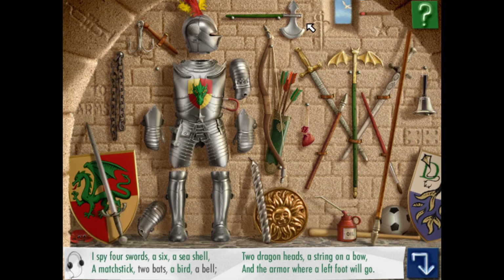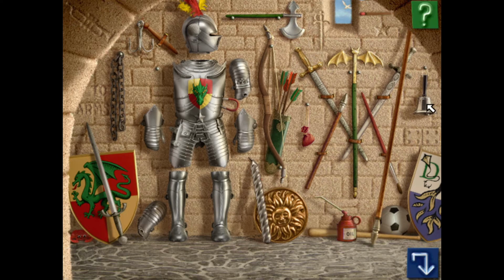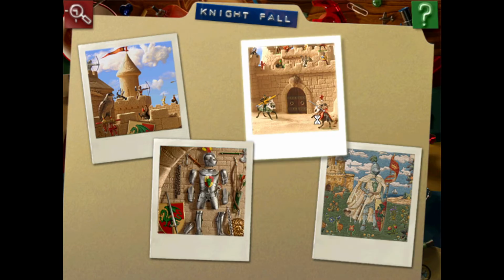Four swords! And where's the bell? There's the bell. Two bats! I would definitely have the hardest time picking one in Treasure Hunt. A bell! Because you got all the music, you got the ice cream store, you got the picnic table. There's a lot of good ones.